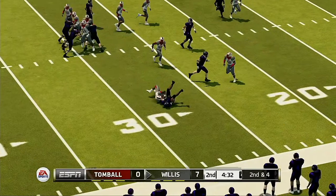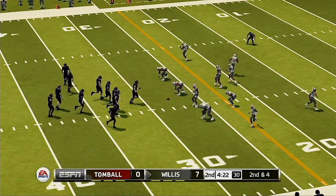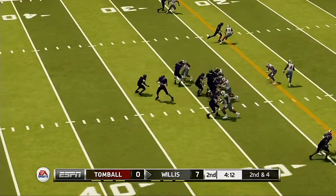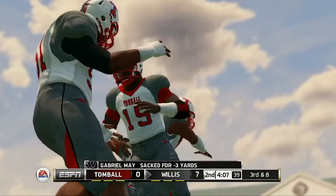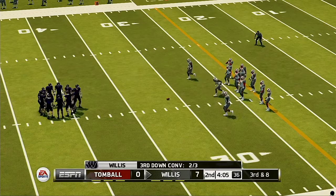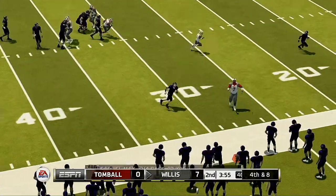Heading for the corner. Tackle outside after a nice pickup. Rushing. Comes away with 5 yards on the carry. And this play is number 8 on the drive. He's going to try and scramble. And once again, they'll come to the line, try to convert on third down. And he just gets rid of it.